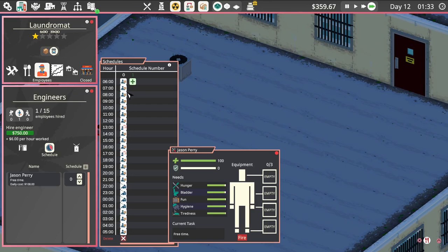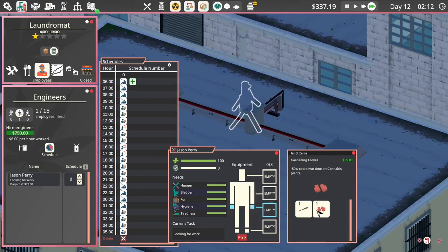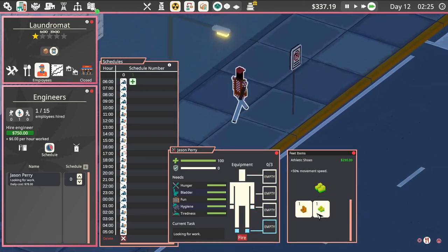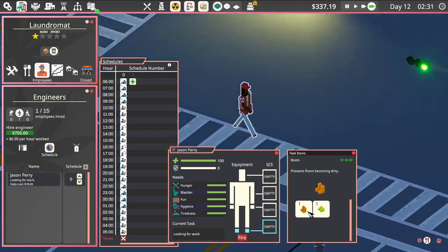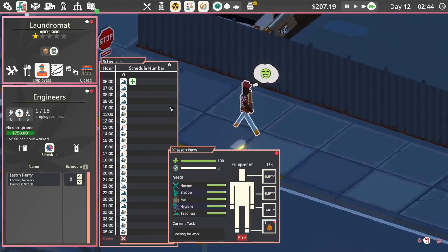Okay, he'll go back to work. You can then go to sleep for a few hours in the morning. You can come back, have a break, do a few more hours. Yeah, he's got an easy life, this fella. Got nothing for him to make him any better at his job. I will put the boots on him though, so the floors don't get dirty.